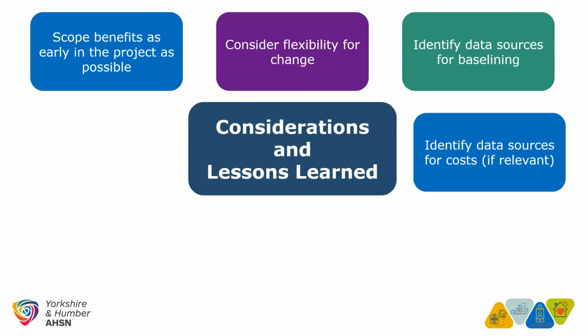There are various open sources available for this, such as the Personal Social Services Research Unit, which is a database for unit costs of health and social care, and the National Cost Collection, which consists of the average unit cost of providing defined services to NHS patients in England and patient level costs.